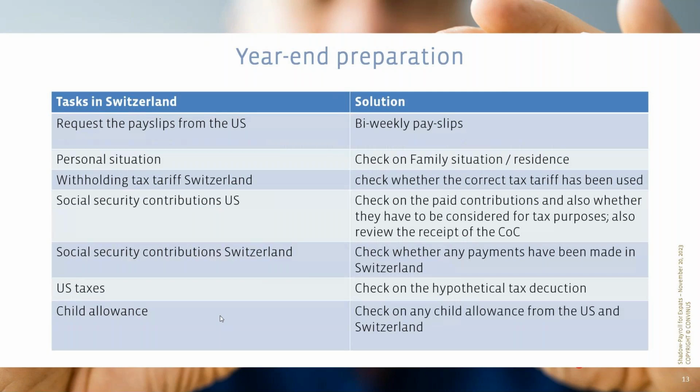Also check on the certificate of coverage, whether that has been received and whether it covers the year you're now running the payroll. Because if that certificate of coverage is not there, then you might have to calculate Swiss Social Security contributions, because in the bilateral agreement not all the branches of Social Security are covered. Check whether there need to be Swiss Social Security contributions paid in addition.